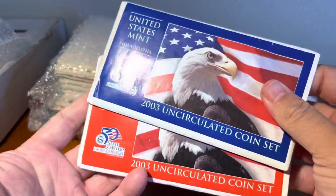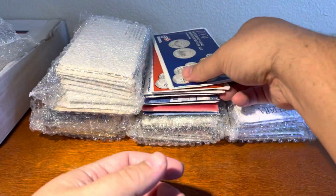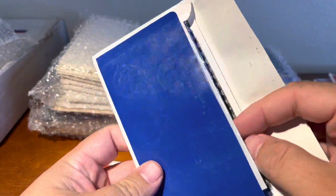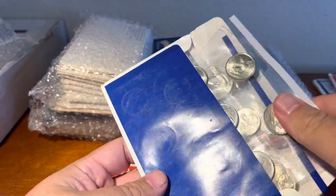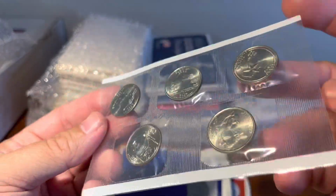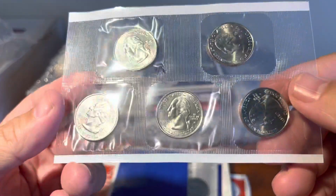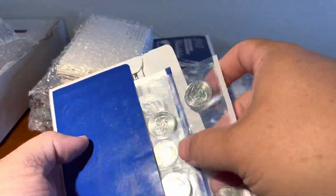All right, so there's that there. So we have a 2003 set as well. 2004. Let's see, let me take a look at this. I don't think these are satin strikes. They don't look like it. Yeah, these look red. I think it doesn't start till 2005, if I'm not mistaken. But these quarters look good. So those are the Philadelphias.